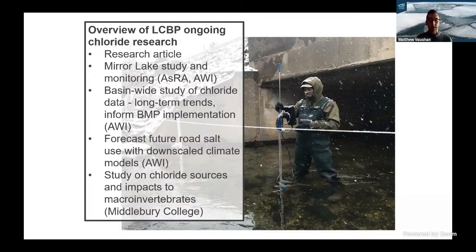I mentioned the research article that is nearing completion. We are funding work in Mirror Lake, New York, which is next to Lake Placid, to document chloride impacts there and actually improvements in chloride loading due to some stormwater improvements in the town of Lake Placid. I mentioned this study where we're looking at long-term trends to inform BMP implementation and try to look at where sources of chloride use can be determined, to help us understand what has happened over the decades and what we can do in the future to reduce chloride loading.